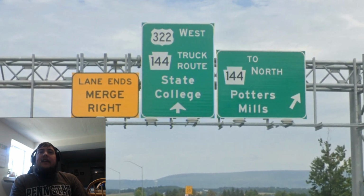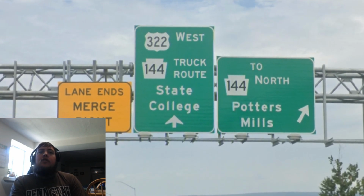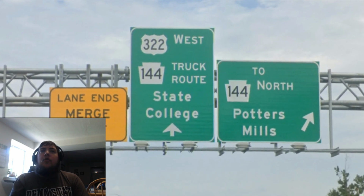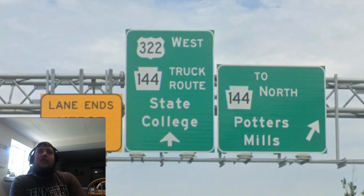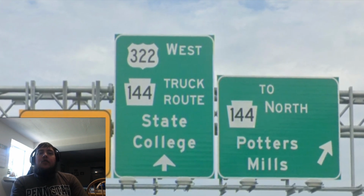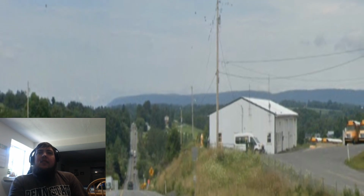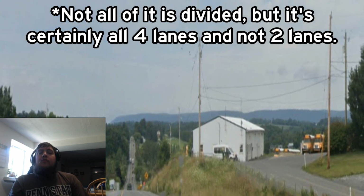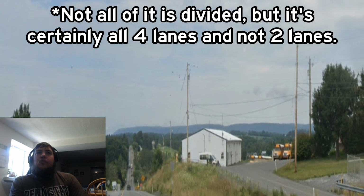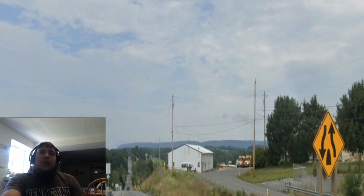And then 322 west of here is also a truck route bypassing Pennsylvania Route 144, as trucks over 10 tons, if I remember correctly, are not permitted to go through Centre Hall on Pennsylvania 144, so they have to take this route to get back to Pennsylvania Route 144. And our 100-mile or so section of 4-lane divided expressway ends right here, and we will be merging into 2 lanes, as will be the case for almost all of the rest of our time on westbound 322.